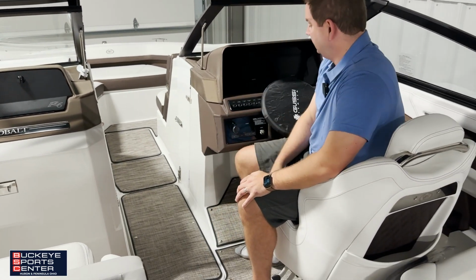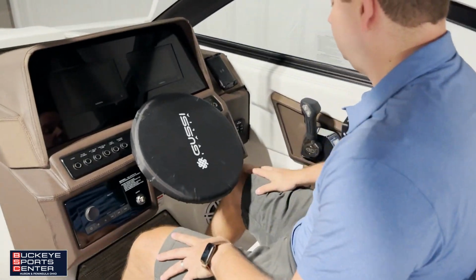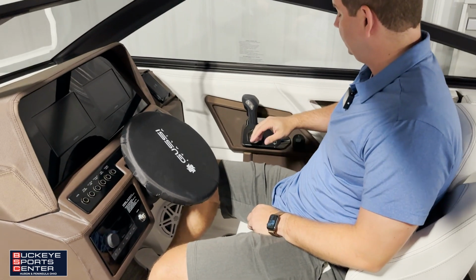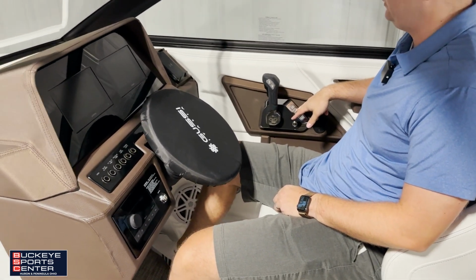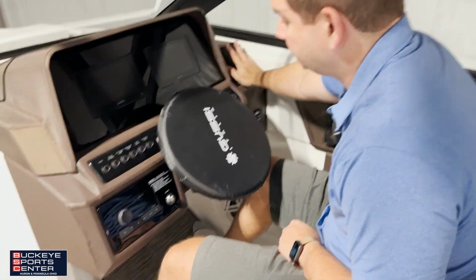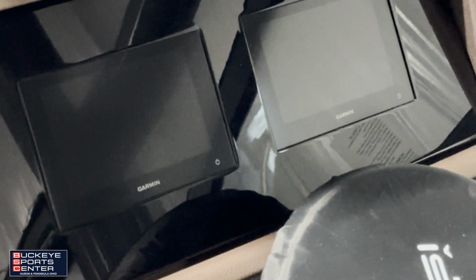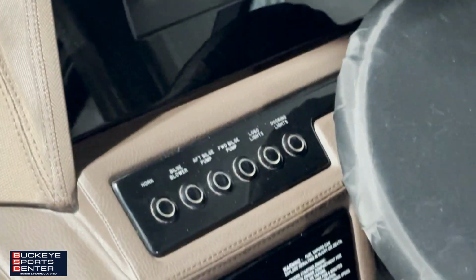And then lastly, getting into the driver's area. Plenty of leg room, good footwell space for me. Again, nice convenient armrest. Cool throttle control, more of a digital setup on this guy. I've got my wireless phone charger here. I've got 2 Garmin screens, so once we get this powered up, you can throw, you know, like a GPS on one side or most of your engine data on the other side.